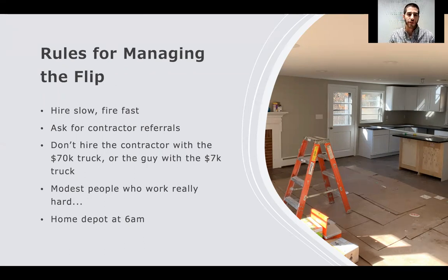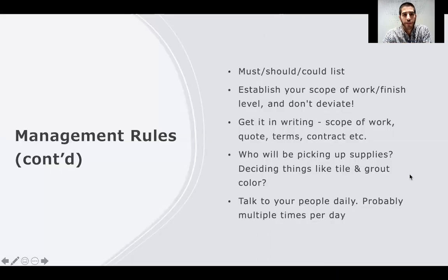You want to look for people that are going to be a good personality match for you too. Even if you're not partnered in an equity basis on the deal, even if you're not buying into it together, you are still partnering with your general contractors, and you're going to be working really closely with them if you're running your job correctly.